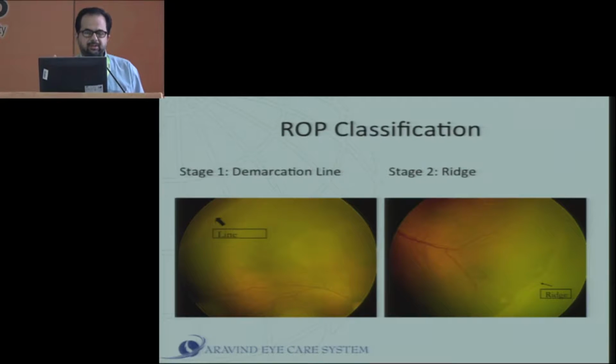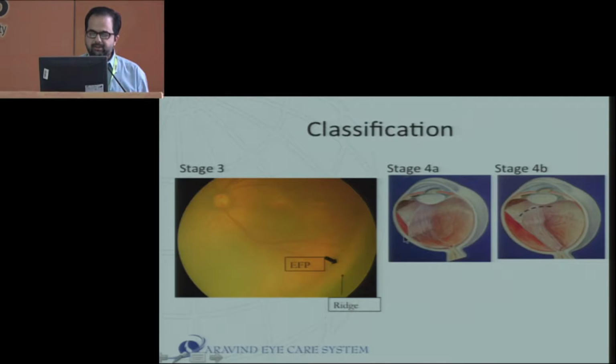There are 5 stages. Stage 1 you can see is a demarcation line, and stage 2 is a ridge. Stage 3 is a ridge with an extraretinal fibrovascular proliferation. And this is the stage where, if it's with plus disease, you require treatment.